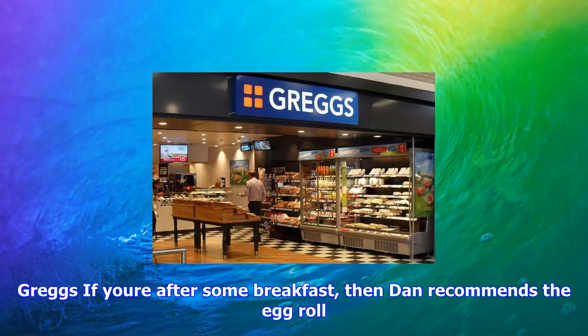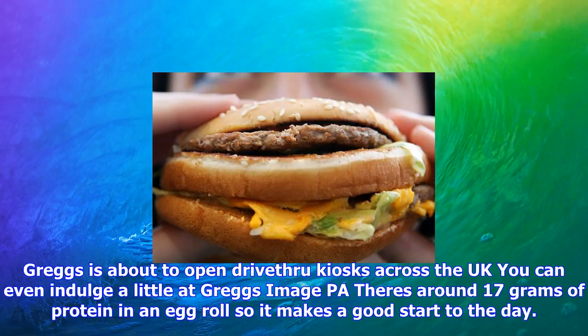Alternatively, you could go for the classic chicken pita with side salad, which is just under 400 calories and gives you around 40 grams of protein.